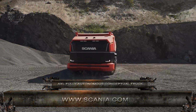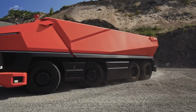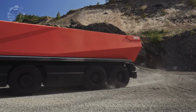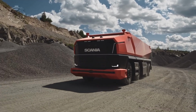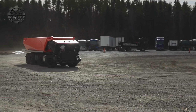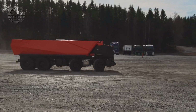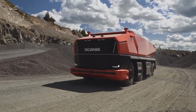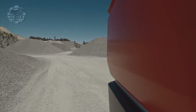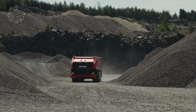If you wonder what the future transportation looks like, the AXL fully autonomous conceptual truck is a good visualization. What makes this futuristic is the complete absence of a traditional driver's cab, because this machine is fully autonomous and functions with the help of advanced sensors, cameras, and software. This machine is designed to assist in controlled environments like mines and large construction sites.